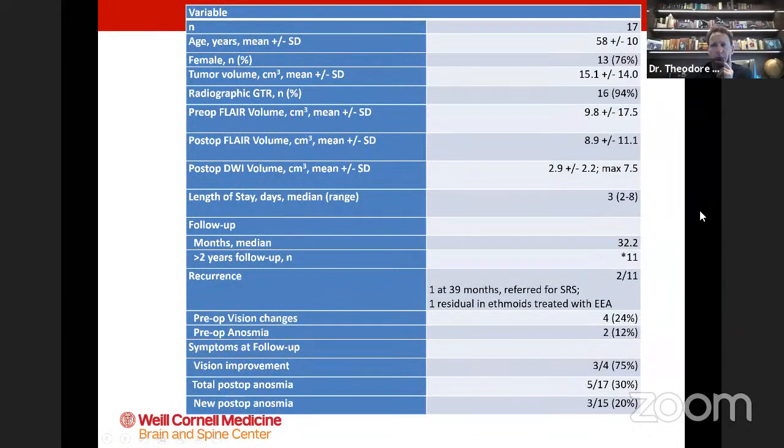So we published a paper of 17 patients where we did an eyebrow approach for olfactory groove meningiomas. Let me see if this advances. There we go. So 17 patients, 15 cubic centimeter tumor, gross total resection rate 94%. Pre-op FLAIR was 9.8 cubic centimeters, post-op about the same. So the brain retraction is minimal. You don't get much change in FLAIR. Length of stay, average was 3 days. So they get out of the hospital pretty fast.